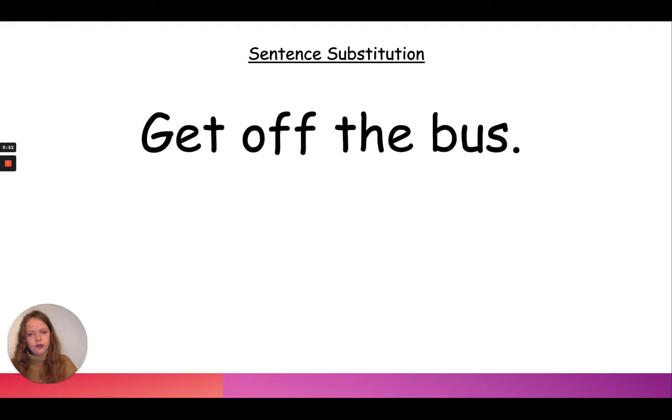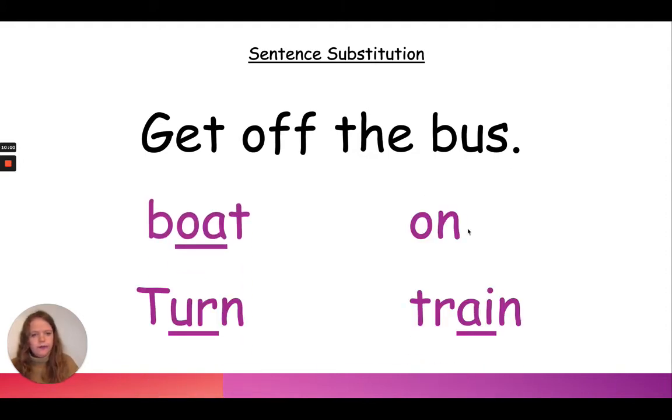Let's go back to our normal sentence. Remember, our normal sentence is get off the bus. And this time, we're thinking about this word, on. On. Where could on go in our sentence? Have a think. Where could on go in our sentence? Let's have a look.